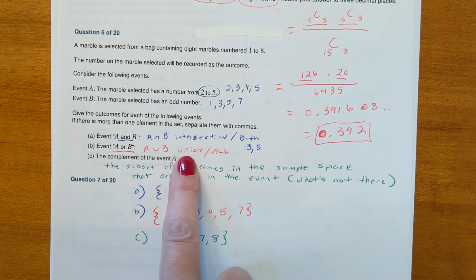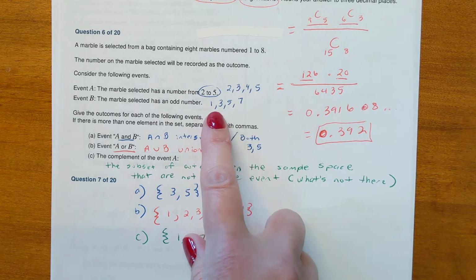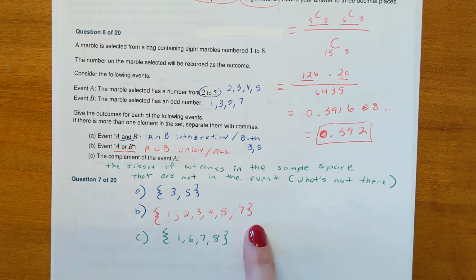The next one's or. Or is the union, or everything that's there. It could be in A or it could be in B, so it's in the union of all of it. So I wrote it down here: all the events in A, and you've got to put the events in B in, but you don't write the 3 and the 5 twice. I don't know if your teacher would mark it wrong or not. It's just not good math grammar to write it twice. It just looks sloppy. Again, like capitalizing a sentence or putting a period at the end, it's up to the teacher whether they take off a couple demerits or not for that.